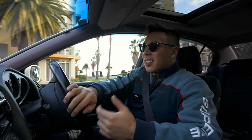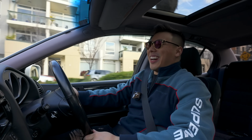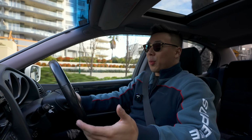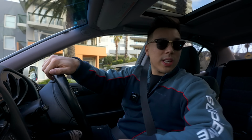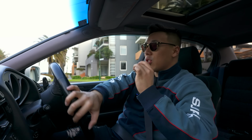Straight away when you jump on this car, there's an insane amount of response, and it is a 3-liter, 6-cylinder, twin turbocharged engine, and the way it delivers that power is just quite intense. There is a little squeak going on from here. I think it's a loose bolt. Okay. There was a loose bolt that was driving me insane as I was just pottering around town.